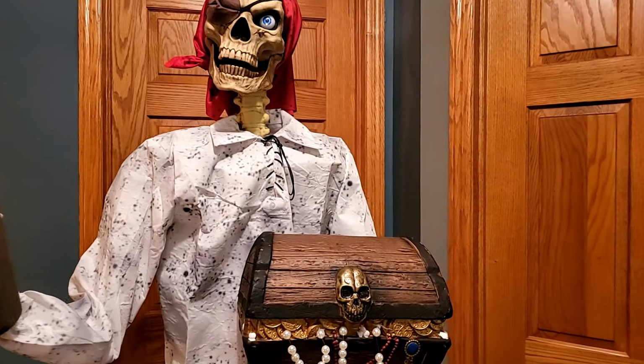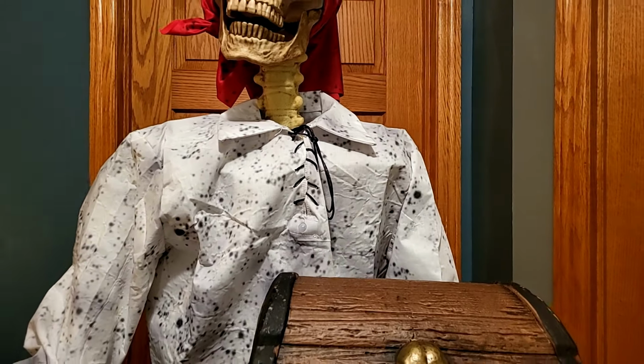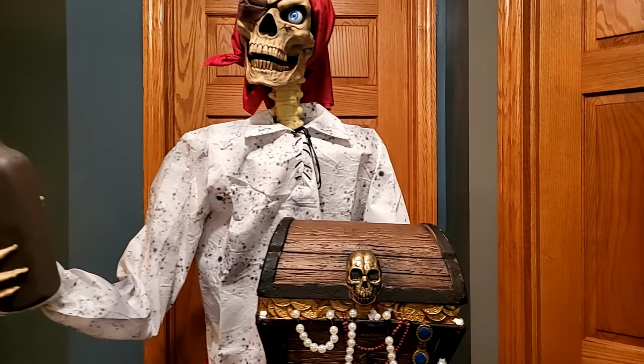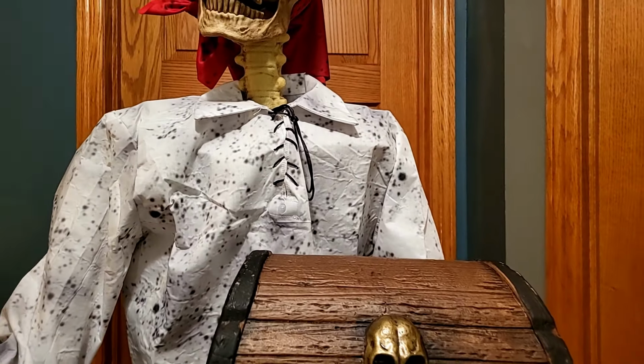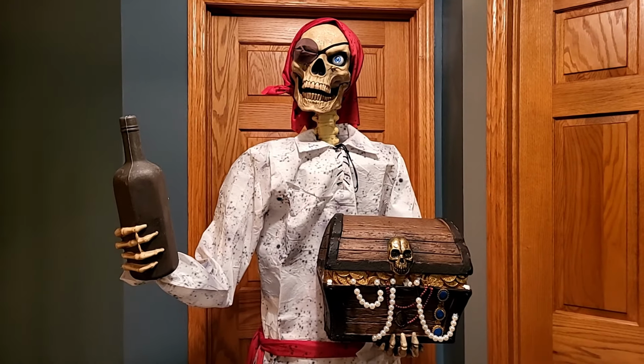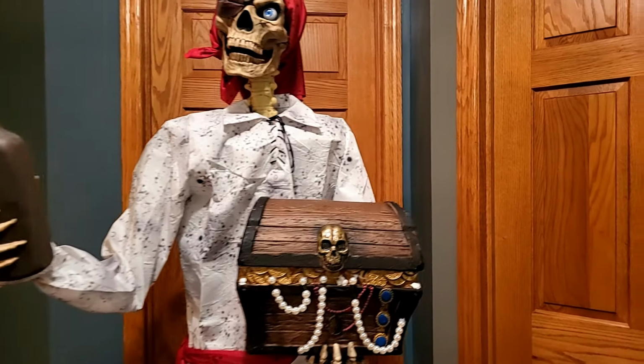I think the last one we got was that Jemmy one from Lowe's, which was pretty dang cool. A lot of people don't even know about that one. But that was like 2012, I think. So it's been a long time. So if you're interested in pirates, you got to get him.